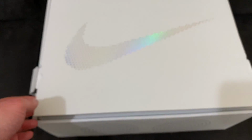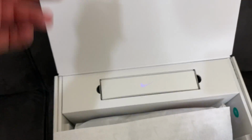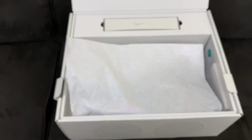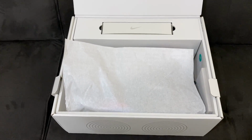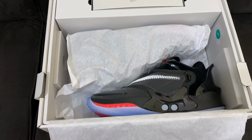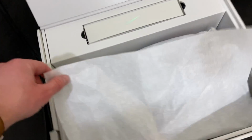And the box itself is a flip open box at the top here. You see we have a spot for accessories, which I'll show you guys in a minute. And I put the shoes back in to see what it would look like on first glance of opening the box. And you see the paper here. The shoes come right here. And the paper is actually pretty cool, because if we spin it around, it does have some writing on it, where if you get up close, you can see it says Nike Adapt BB 2.0 and the Nike swoosh. It's a little hard to see on camera, but a nice small detail that they did add.